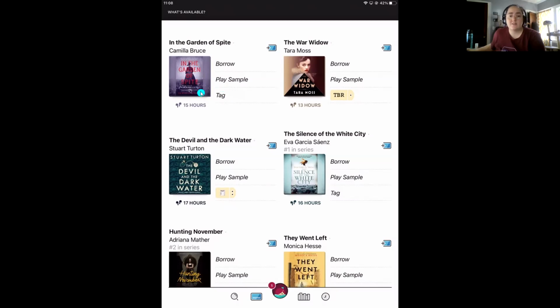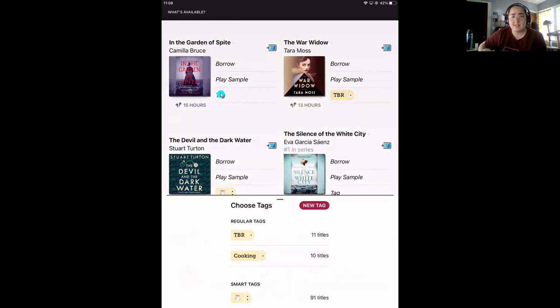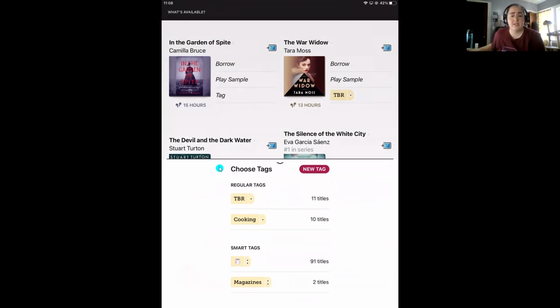So this doesn't look like something I want to listen to with my mom in the car, but I do want to save it for later. So I'm going to tap on tag. This is going to bring up our tag menu here. I can create a new tag for this book, or I can add it to a tag that already exists.